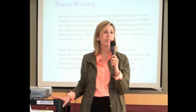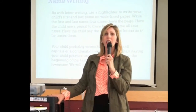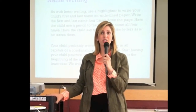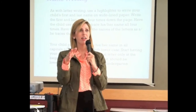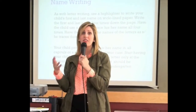It's likely that your child writes their name in all capitals or in a combination of letters right now. Again, we're going to work on this, especially the first month of kindergarten, so they understand that there's a capital at the beginning and then it follows with lowercase letters. But you could start now by doing the highlighted name, letting them trace over it so that they know what the lowercase letters in their name look like.